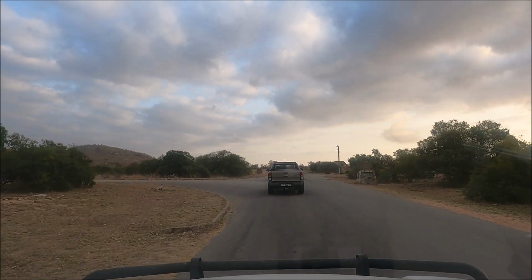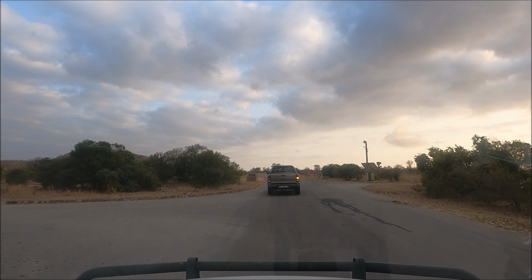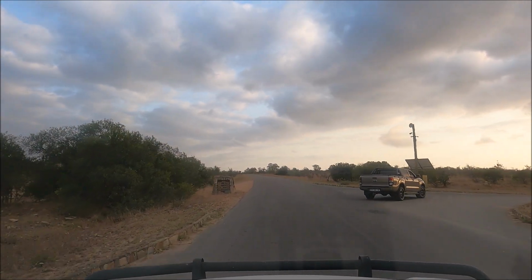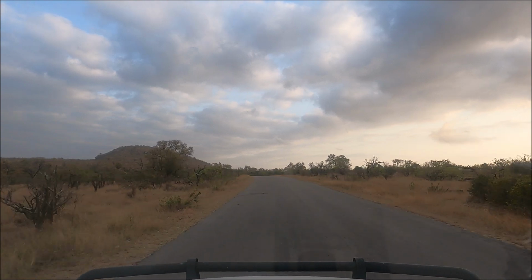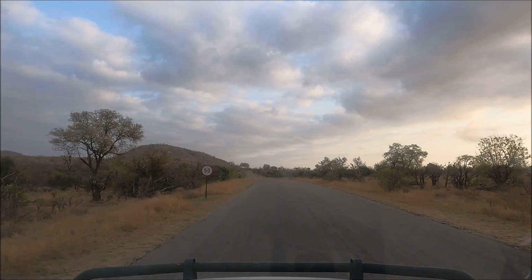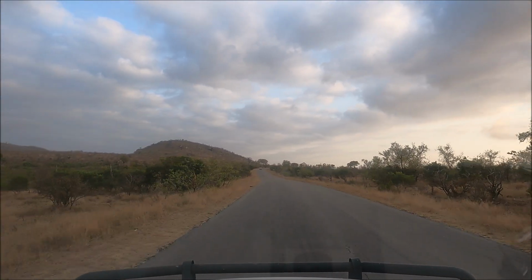So this guy, I don't know what he's doing. Yes, he's turning, great. Okay, what is this? We don't know that road, love. We must go back and check that road later on, okay? Yeah, it's a short loop, I think. I do and have always liked the tar roads, although we are venturing out and doing some of the gravel roads now, yeah.